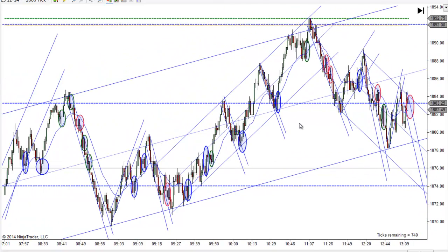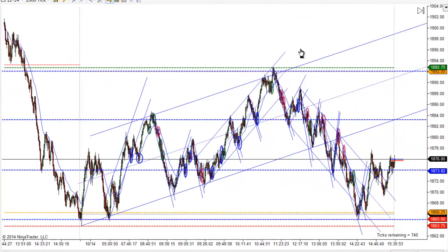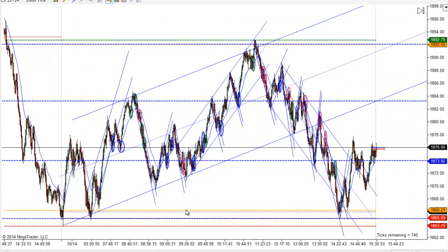So again, if you back out and just look at the bigger picture for the day, we stayed within that range all day, and guess where we closed? Right back in the middle of that range. So we're actually going to close up for today because this was the open down here, and so we're going to end up closing up for the day, even though it's not nearly as high as the market went today.